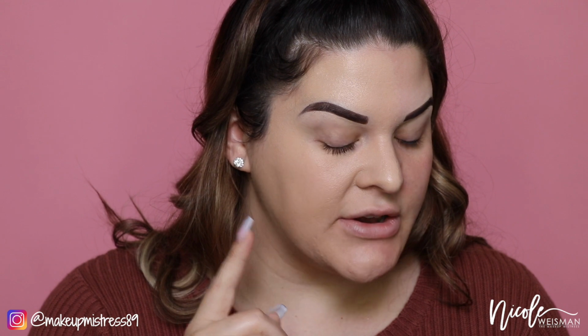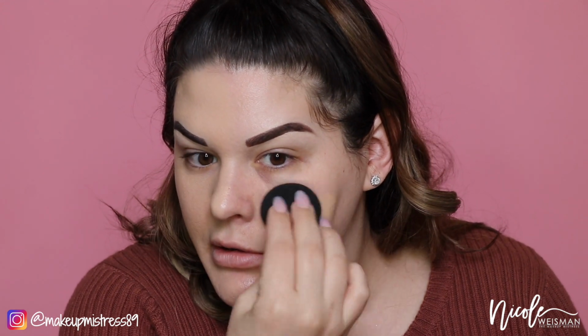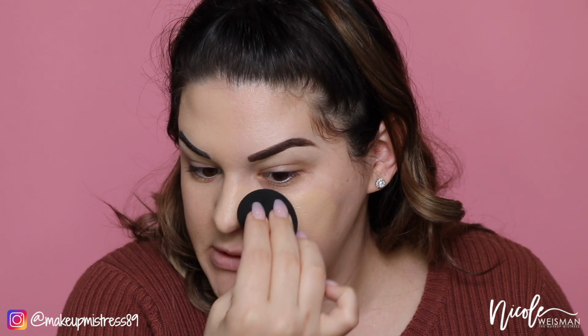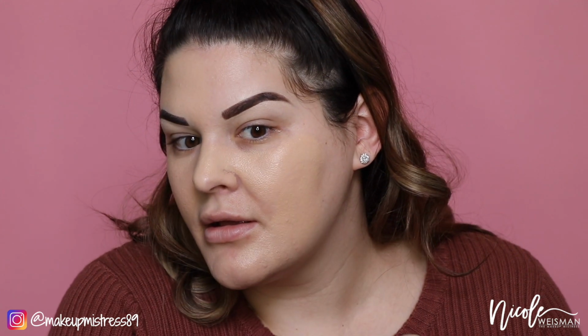Like, what is that? Because this side turned out so well with the brush, I'm actually kind of tempted to go in with the brush on this side as well, but for testing purposes, I'm going to go in with my Beauty Blender anyway, and if we need to, we can always switch back to our brush. Let's see how this goes.